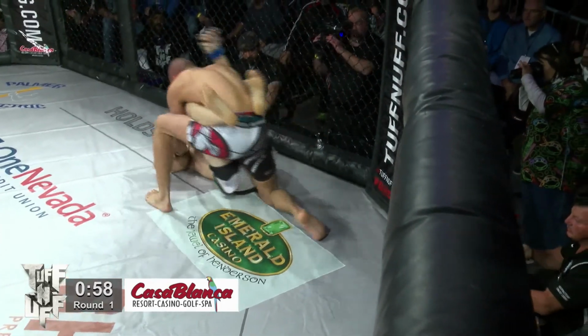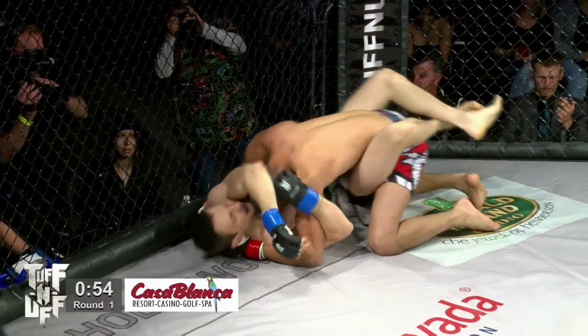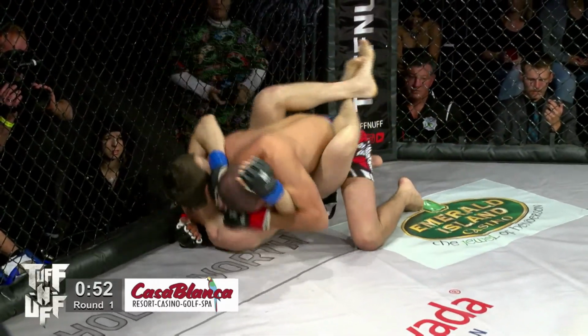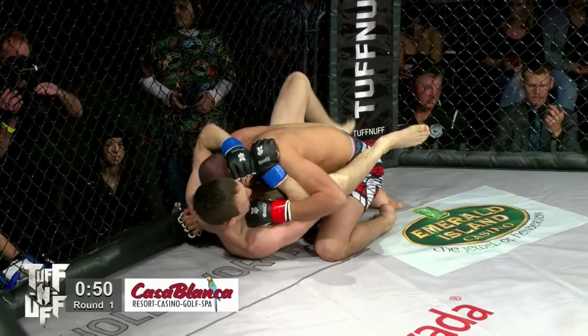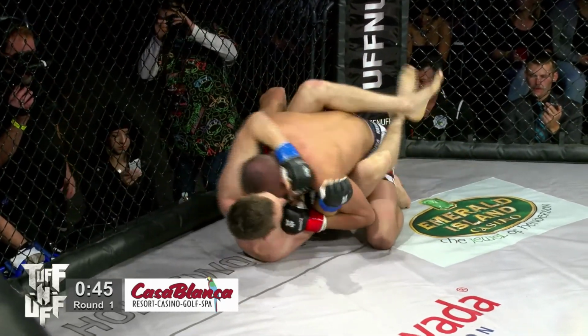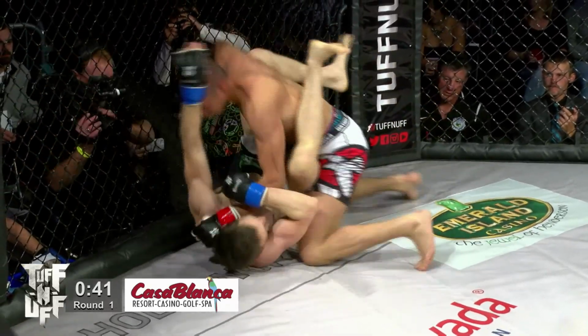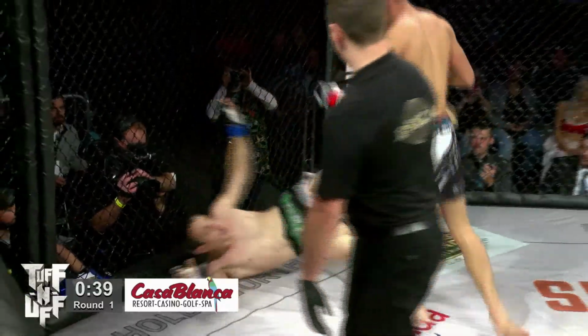I mean, he got caught for a second there, but Hans really hasn't threatened very much from this position. So I think he's got to look to try and get up because he's not really doing too much off his back. Yeah, open up that guard and maybe create a butterfly. He's trying to set up a triangle from this position right here. He's trying to get some control on the right wrist and throws the left leg, looking over to the ref. Looks like he wanted some sort of a breakup.